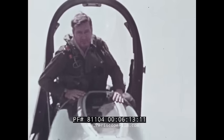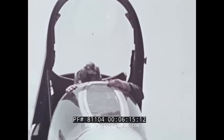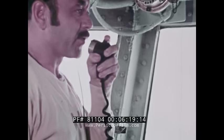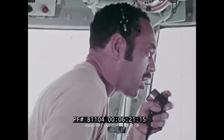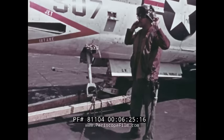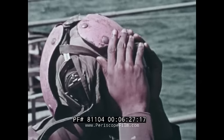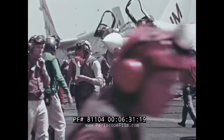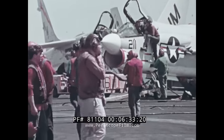The boss directs all launches and recoveries from PriFly, primary flight control. Authorized personnel clear the flight deck and catwalk. All personnel on the flight deck get into a complete flight deck uniform. Helmets on and buckled, sleeves rolled down, flight jackets on.